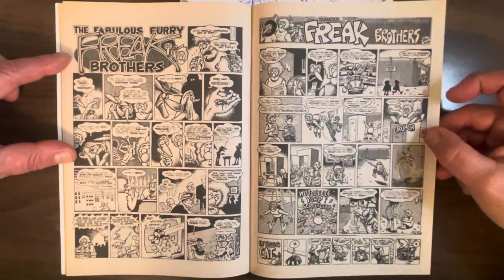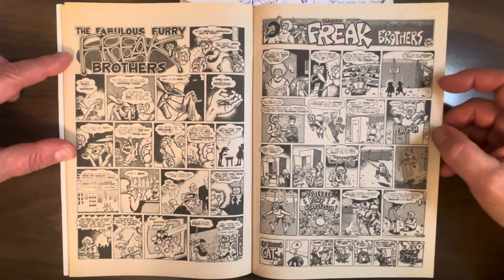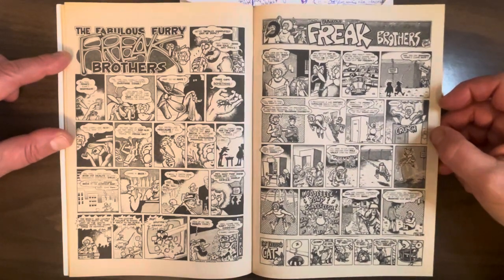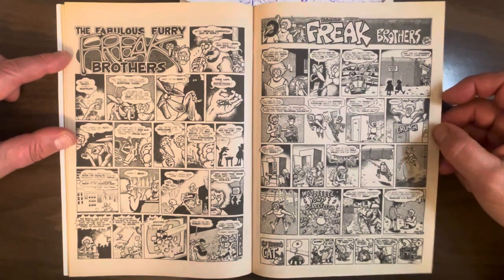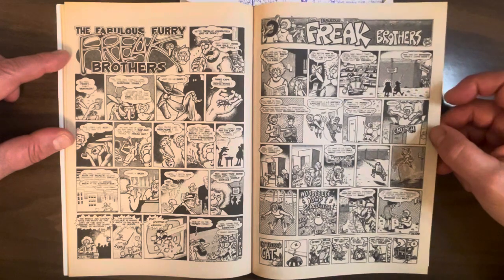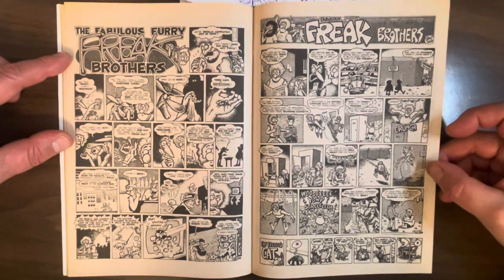Yeah, like I said earlier, these one-pagers, I never smoked pot. I was never a stoner. So, I always had a thing about, I don't know, Cheech and Chong, Fabulous Furry Freak Brothers. I thought I wouldn't get it. And I probably don't get it as much as a stoner would. It's probably funnier for those people.